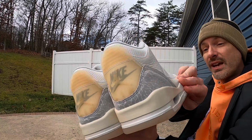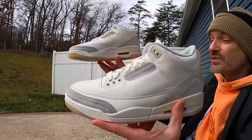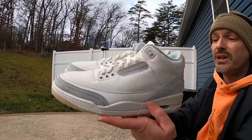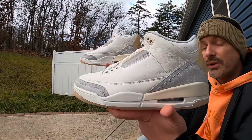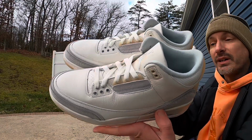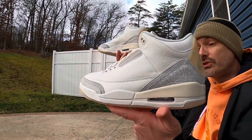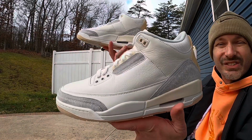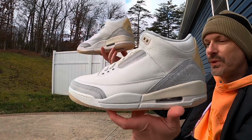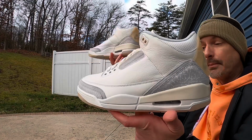These are also selling for $20 to $30 below the retail price. This really does have the look of one of those shoes that could be $250 or $300, but right now it's just such a buyer-friendly market. You can get these things at a bargain, so maybe you're getting a little bit of Christmas cash or something. This is a dope pair of 3s, and it's different than the norm. So I really like that. I like that it feels premium, and I think these will be great for the spring and the summertime of 2025.